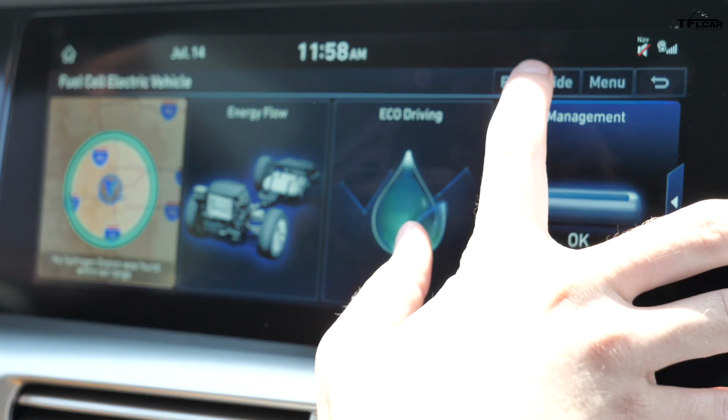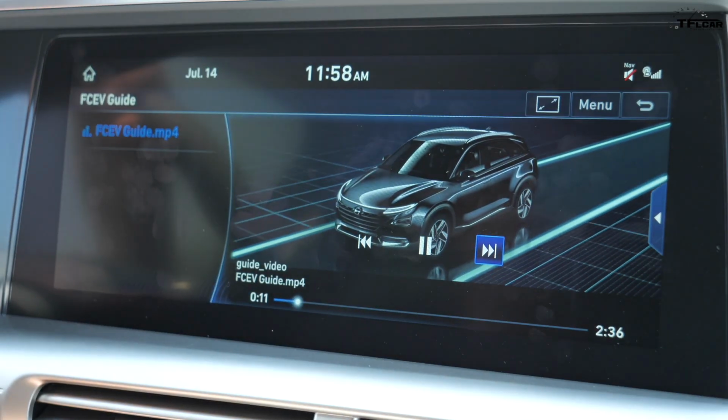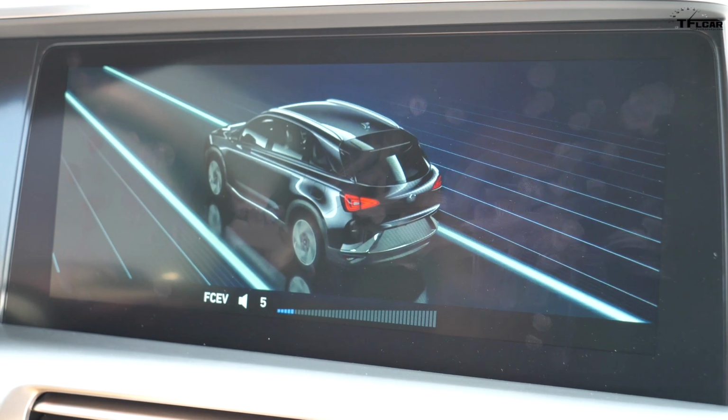And probably the coolest one is there's something called an FCEV guide. Because this technology is so new, this is basically a little video that shows you how a hydrogen fuel cell vehicle works.